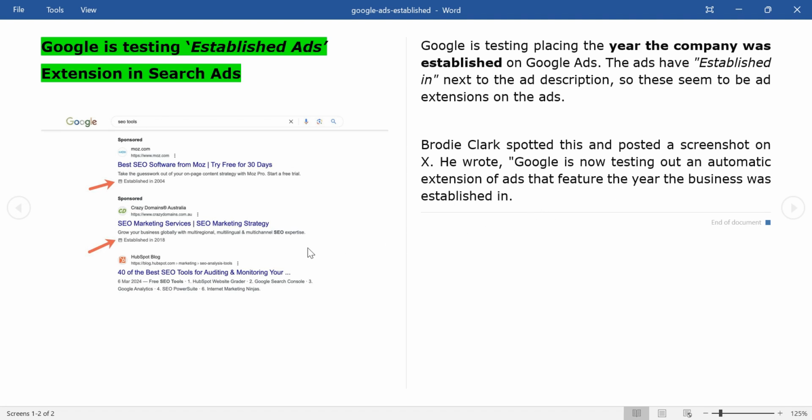So this is, I think, one new extension type. I think Google is testing, and in future, Google will launch. Okay, so you can see here in the image: established in 2004.